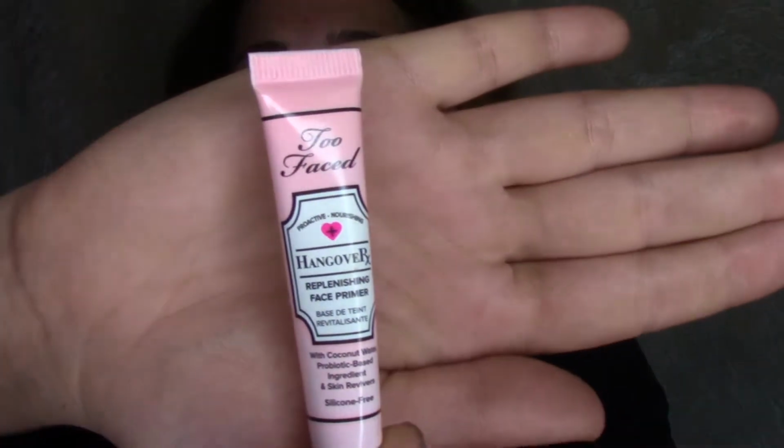Next, I actually got this with my Sephora points, and it's the Too Faced Hangover Replenishing Face Primer. It's just this like tiny, tiny little bottle. So I just take a little bit of that on my finger, and I just put it underneath my eye. I don't really like to put it all over my face. I just find that I do struggle with some dark circles, so I just want to brighten them eyes up. I put them underneath my eyes. You know.